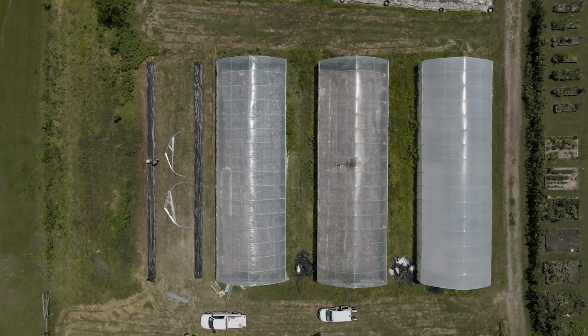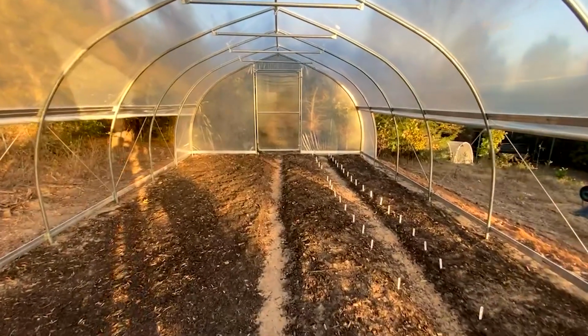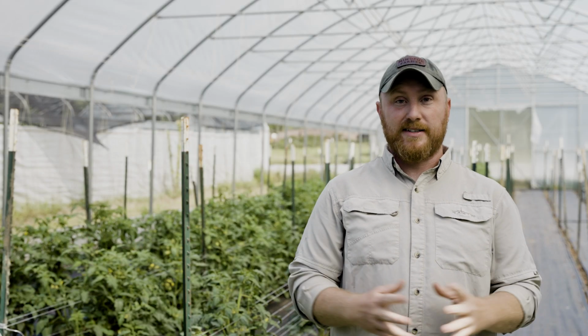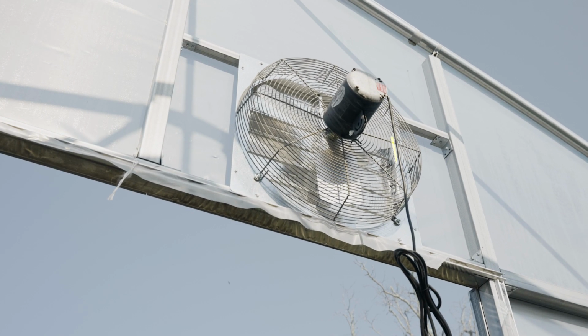It's also very important to consider the size of the tunnel. Let the size of the site influence the size of the tunnel. Don't force the tunnel to fit into a space that may be too small or that isn't suitable. Utilities are another important factor when considering where to position the high tunnel. Make sure that your tunnel has access to water for irrigation and power if it requires powered ventilation.